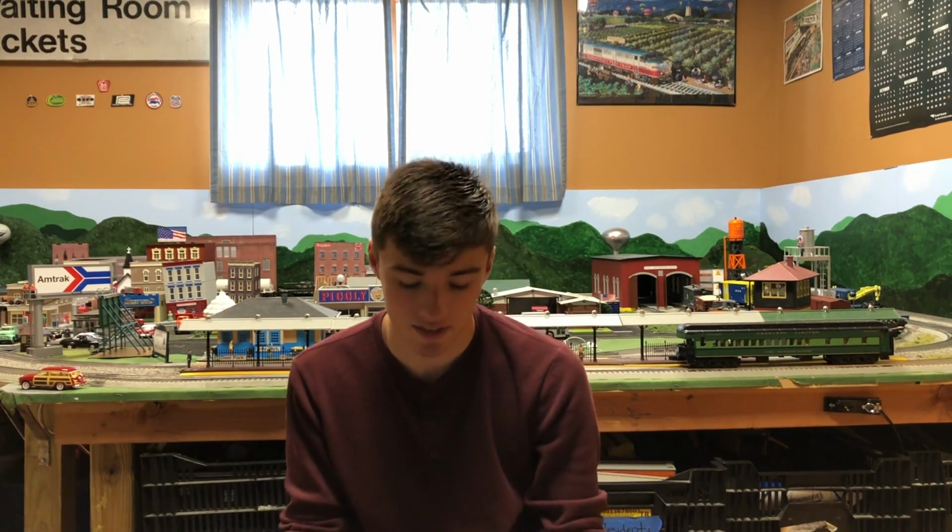Alright, now let me clean up a little bit and we'll get into that second box. And before we jump into the second box here, I just wanted to show off some of the new locomotives that I got. There's still one more in the box that I'm about to show off, but I'm really excited for these locomotives.